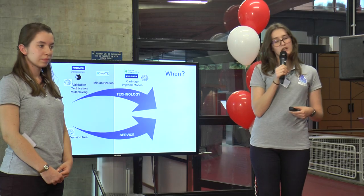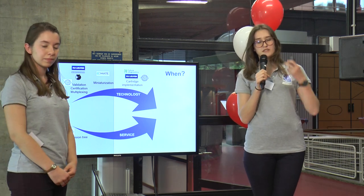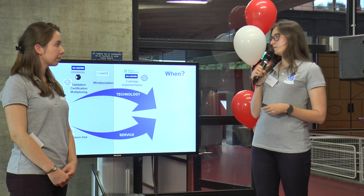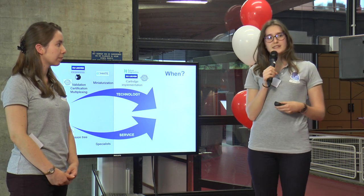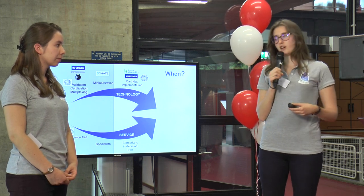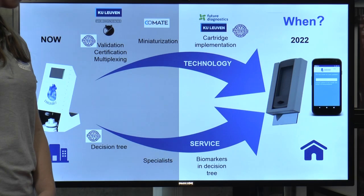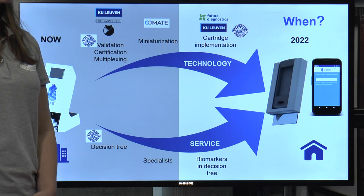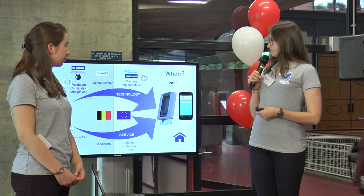When it comes to the service, we would first start with developing a decision tree with key opinion leaders and medical experts in the field, which would take into account the tests and the possible treatments, which would be delivered to the general practitioner to adapt if necessary. The next step would be to incorporate other specialists, such as nutritionists or physiotherapists, and later on other biomarkers in such a decision tree. Finally, we would obtain a handheld phone case device, which would enable us to enter a larger market. We would start with Belgium and further expand to the European Union. Thank you for your attention.